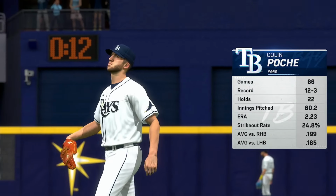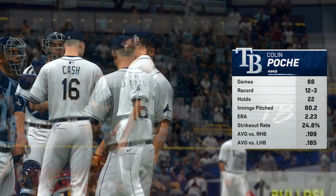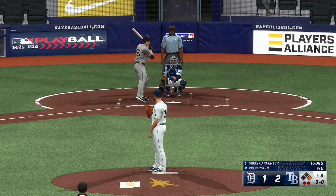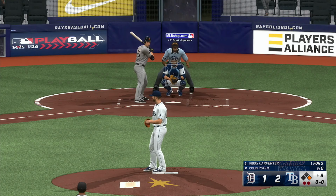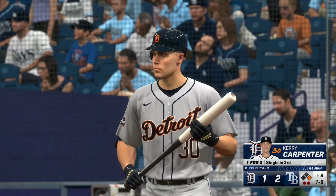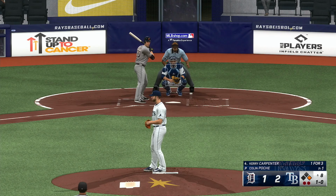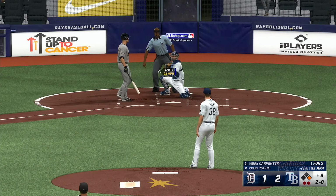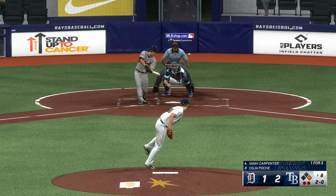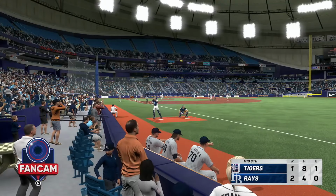Here's a new pitcher from the pen, Colin Poche. Number 38, Colin Poche. Kerry Carpenter up now for the Tigers. One for three. And the first offering is not close. And Poche ready to work. That one missing inside. Greene off of first with two away. Swing and a high fly ball to left. Rosario moving under it. Hauls it in to end the inning. One left for Detroit, and our score remains 2-1.